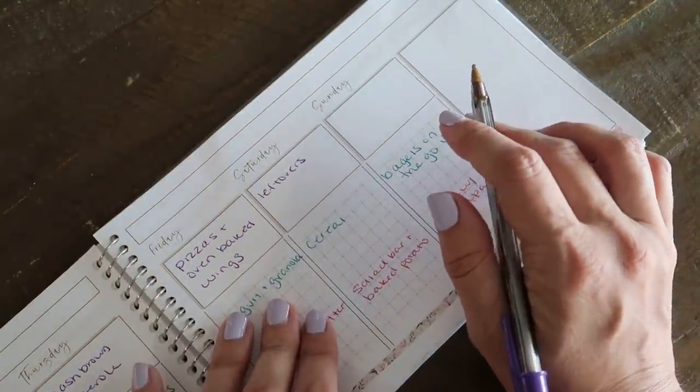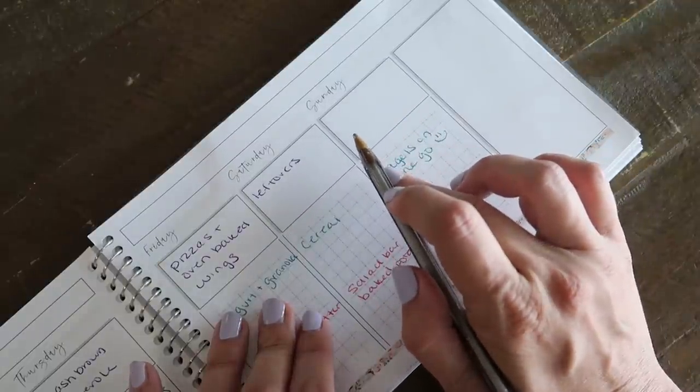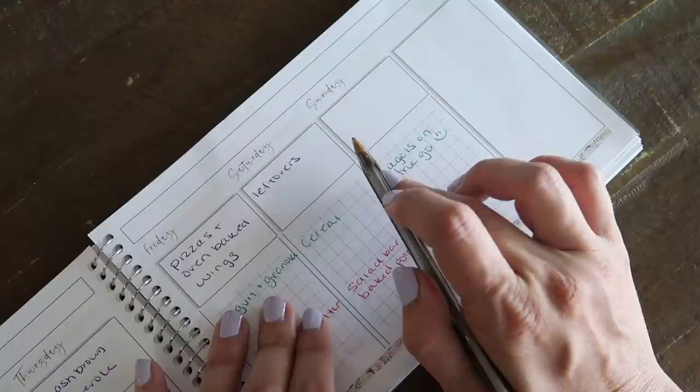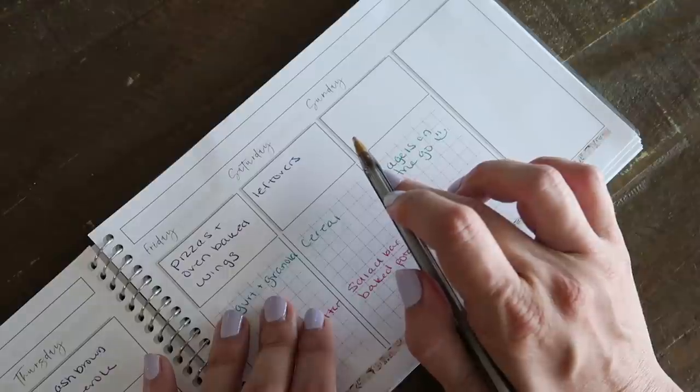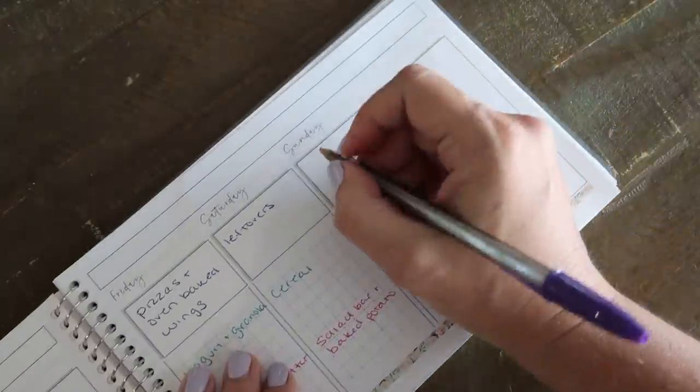Moving on, I've got some crock pot barbecue chicken nachos for Monday. Tuesday, by request of my oldest son, we'll have meatloaf with green beans and rolls. He loves meatloaf. So I actually have to double that recipe every time I make it because he will eat like three slices on his own.